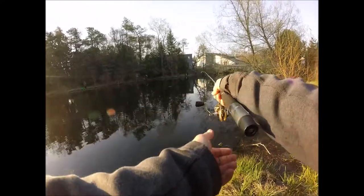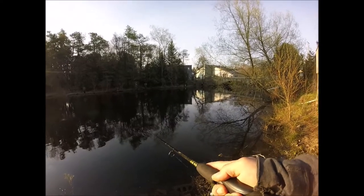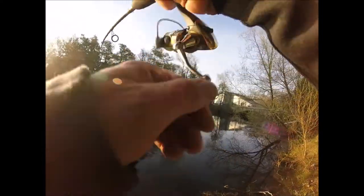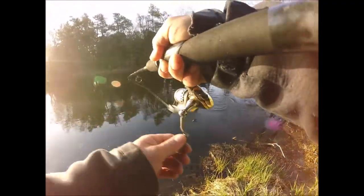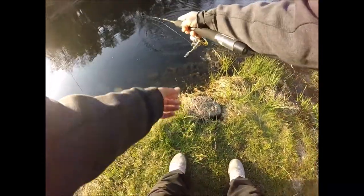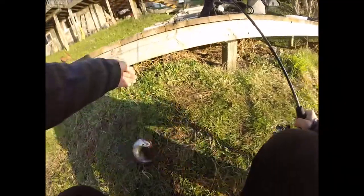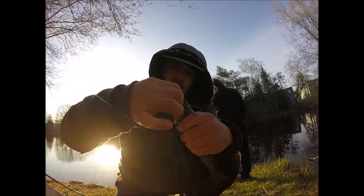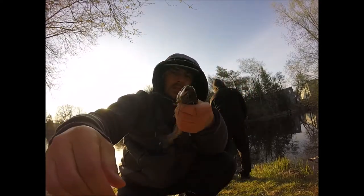Last cast, everyone knows the rules. Nice one. I got my five. Finally. Limit fish, baby. Okay, get on my way. It took 1 hour. Last cast, baby. Everyone knows the rules. That'd be my limit, brookie.